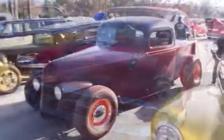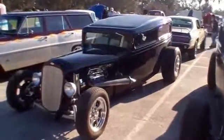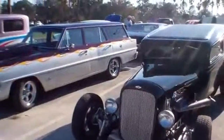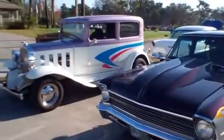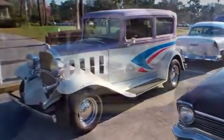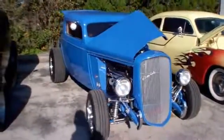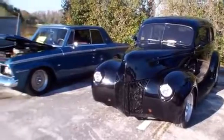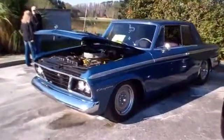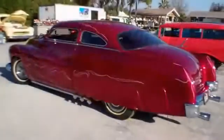Don't you have a picture of that car? Yeah, I've already got enough pictures of that car. I don't even know why I do it. Joel's car. For sale, $8,500. Ted's car.